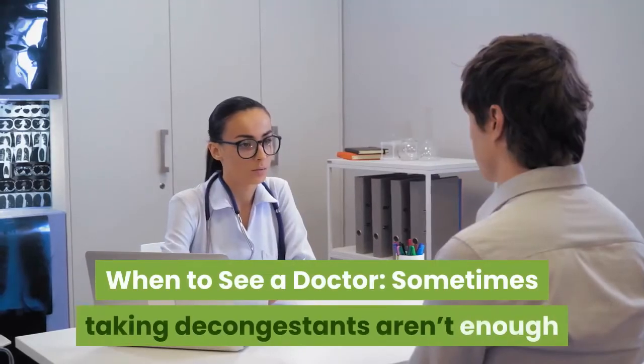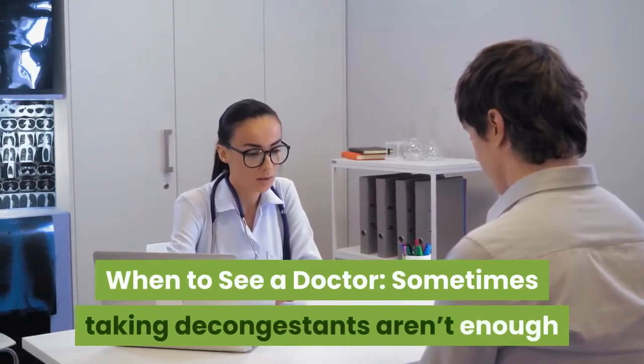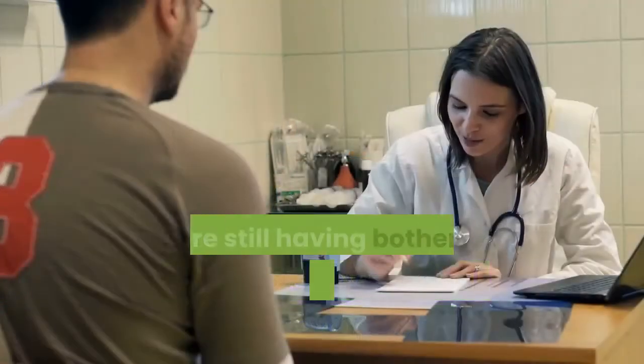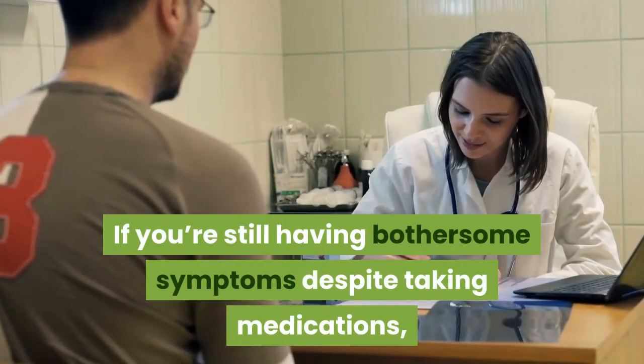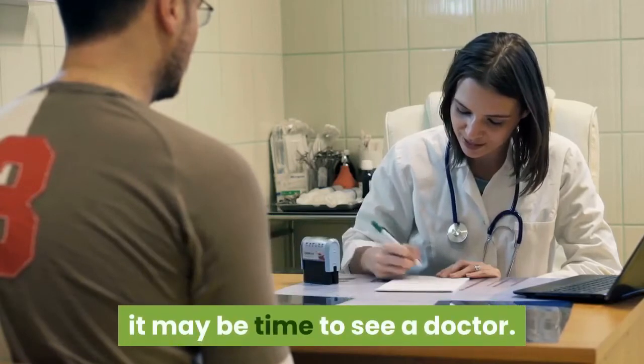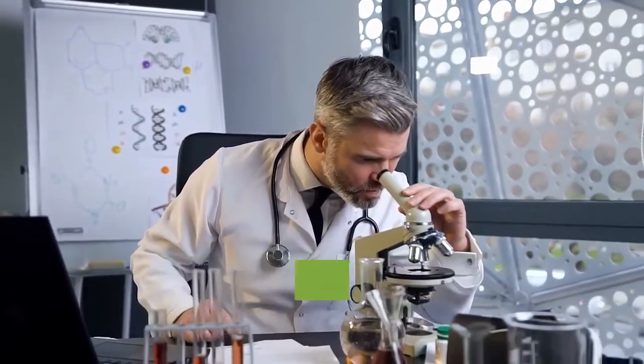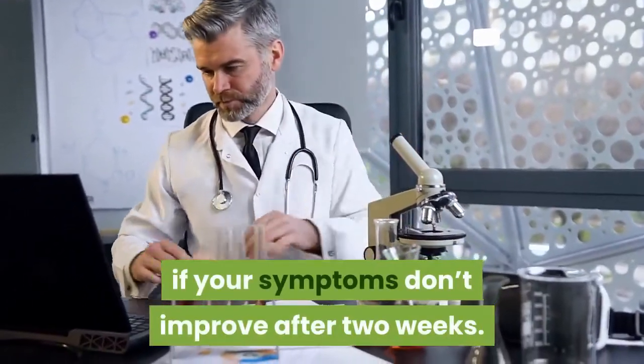When to see a doctor. Sometimes taking decongestants isn't enough to alleviate severe nasal allergy symptoms. If you're still having bothersome symptoms despite taking medications, it may be time to see a doctor. The AAFP recommends seeing a doctor if your symptoms don't improve after 2 weeks.